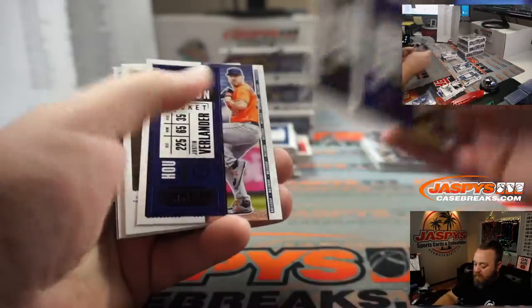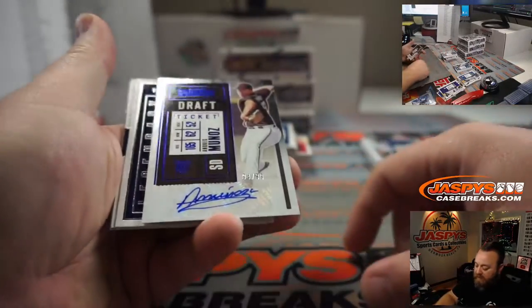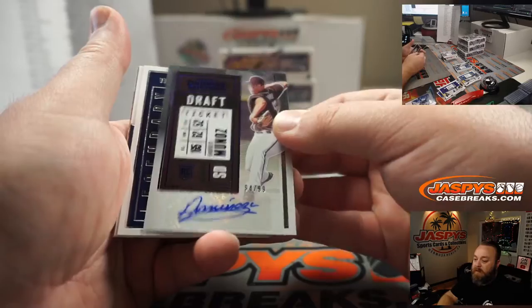Charlie Blackman. And our auto. Draft ticket rookie auto, 94 out of 99. Andres Munoz for the San Diego Padres and Jorge Mir.